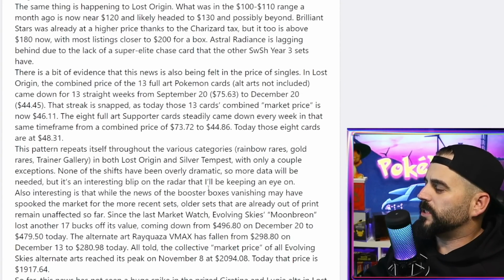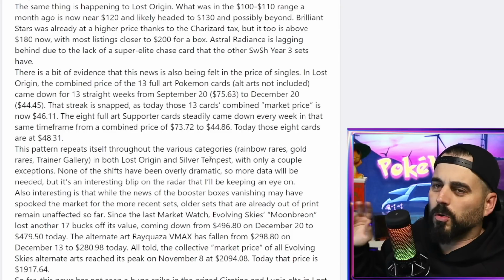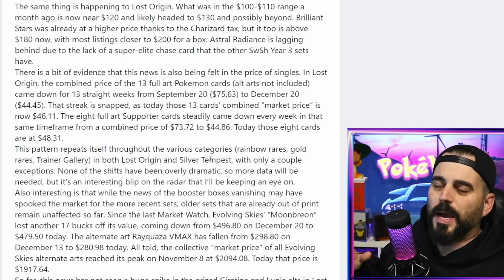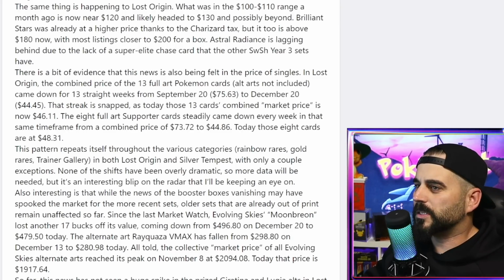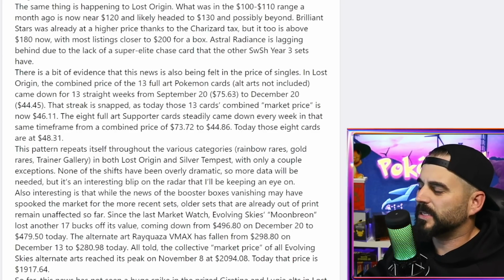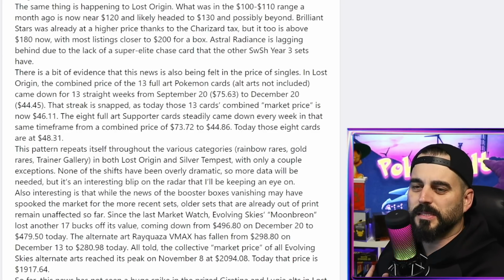So he does go deeper in here to talk about total artwork sets and how much it would cost to just buy out a complete artwork set from the set. We're not going to go into all that. So I do want to talk about some of the stuff that he's saying here, and you guys can come back to this if need be.